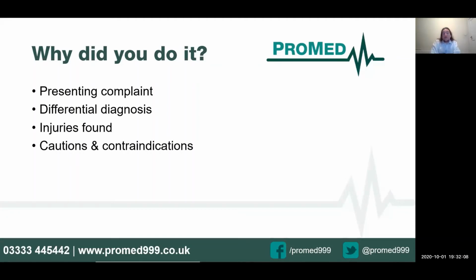So we need to be sure. If we're giving anything, if we're doing anything, what did we check for cautions and contraindications? Is it obvious if we read our document without knowing what happened at the incident? Is it obvious that we made the correct decision? Is it obvious that we went through the motions? So I always get my JRCALC out and I always look through and I always go, yep, I'm going to give it an ox.